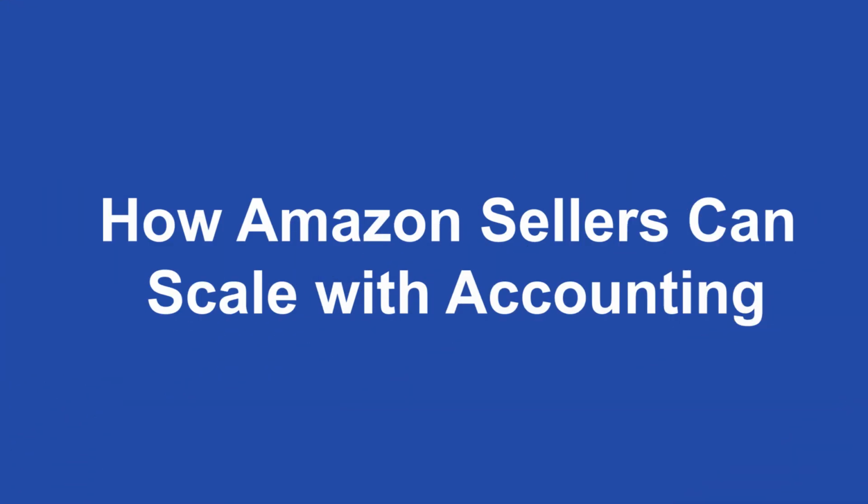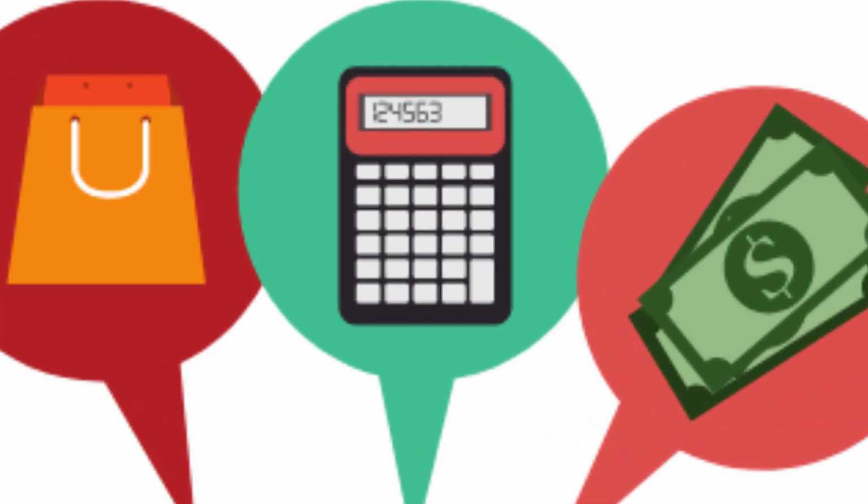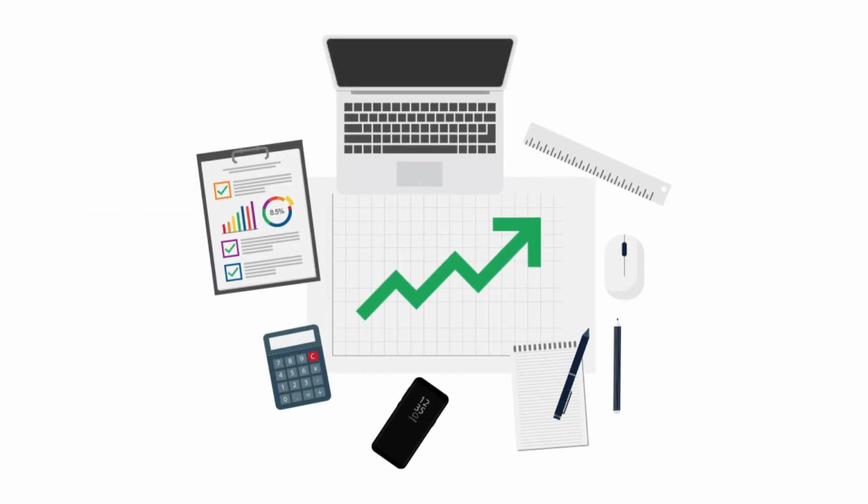Let's get to our main topic: how Amazon sellers can scale with accounting. Growing your online store takes more than a keen eye for business. You also need to do your Amazon accounting right. Improve financial performance by being savvy with your accounts and books.